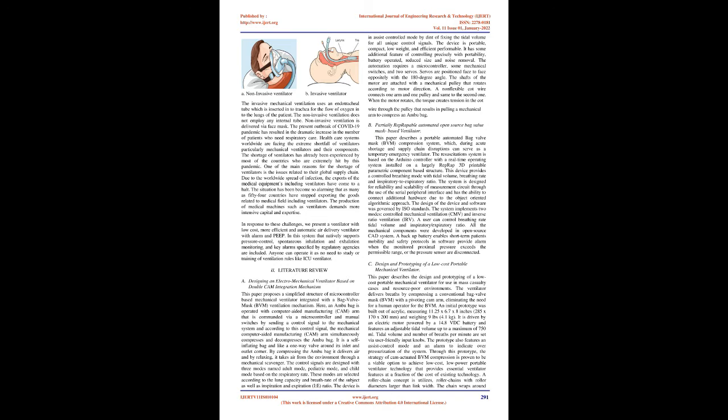Literature review. Designing an electromechanical ventilator based on double CAM integration mechanism. This paper proposes a simplified structure of microcontroller-based mechanical ventilator integrated with a bag valve mask, BVM, ventilation mechanism. Here, an ambu bag is operated with a computer-aided manufacturing, CAM, arm that is commanded via a microcontroller and manual switches by sending a control signal to the mechanical system, and according to this control signal, the mechanical CAM arm simultaneously compresses and decompresses the ambu bag.